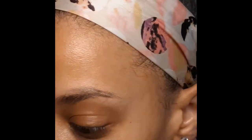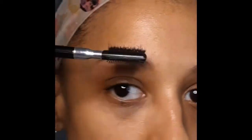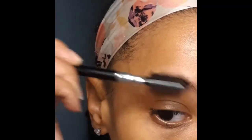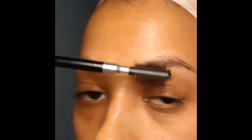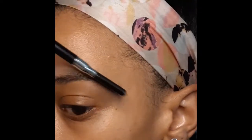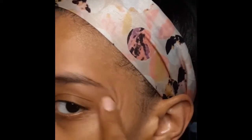All right, now I'm just going with a brow brush. Make sure I am spreading the product evenly. And this is more of a natural looking brow. When you just want to fill it in to let people know, hey, your girl got brows. Your girl got brows. All right.